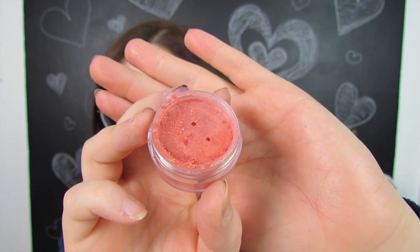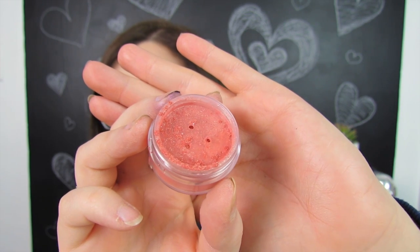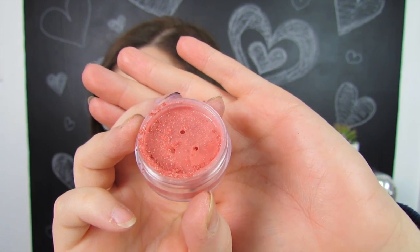Here it is in its little container. You can definitely see it's a pretty bright color, pretty corally with a lot of gold glitter in it. The blushes I tend to be drawn to are more on the berry side, and they're definitely matte, and this one is the complete opposite of what I would typically choose.